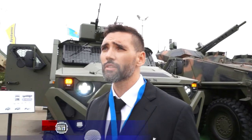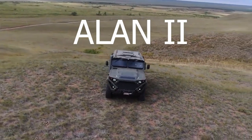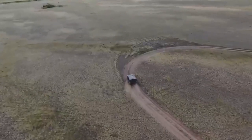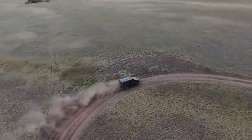My name is Ilgis. I'm Chief Design Engineer of the company Kazakhstan Paramount Engineering. Our company is from Kazakhstan. Now we're proud to introduce our new vehicles. This new vehicle is Alandu. It is a new multi-purpose platform with wheel formula 4x4.